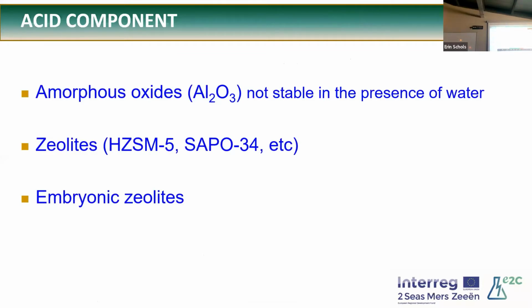Now I will talk about the acid component, because we need an acid component for dehydration. Maybe the most simple one is an amorphous oxide such as alumina, which can provide some weak acidity for conversion of methanol to dimethyl ether. However, in our reaction, we produce some amount of water. Some processes may work, but alumina is usually sensitive to the presence of water. It's hydrophilic, so it can form boehmite, for example. Then there are zeolites, the common ZSM5 and SAPO 34, and also in this work we try to use a new system, embryonic zeolite, as an alternative acid component for this reaction.